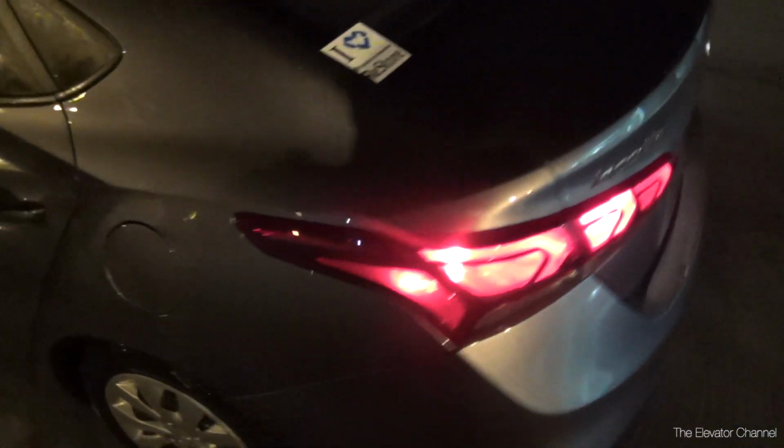Dryers didn't do an amazing job. This car was pretty dirty. I was going to say, mine is being a little bit wet, assuming this is all spot-free water. It actually looks like it did a pretty good job. Yeah, this camera's not really picking up in the low light. This one's doing a little better, I think.